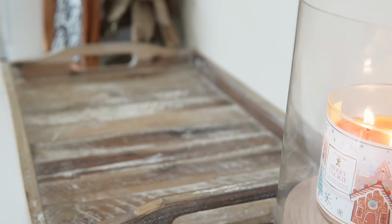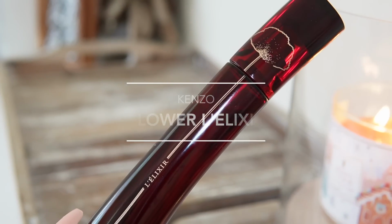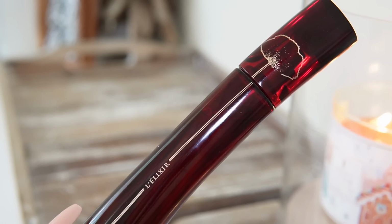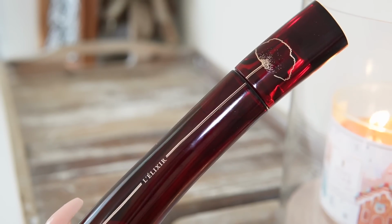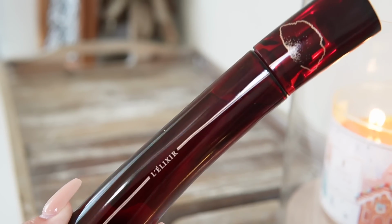All right, so the first fragrance I'm going to add is very sexy, very gourmand. It smells like a powdered raspberry donut. This is Kenzo Elixir, which the bottle is so huge and unnecessary, but I forgive it because the fragrance is just so beautiful. It's a little powdery, it's sweet, it's fruity, there's raspberry in there. It's just a really, really nice fragrance. If you like Prada Candy, you would love this fragrance as well. For me, I prefer it over Prada Candy, and it is just such a beautiful fragrance.